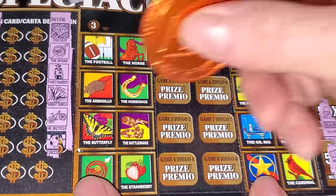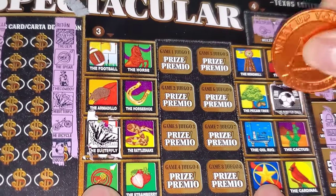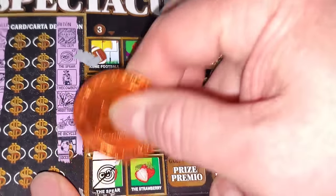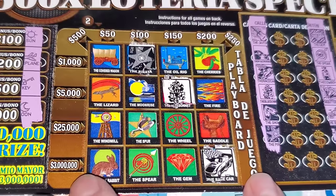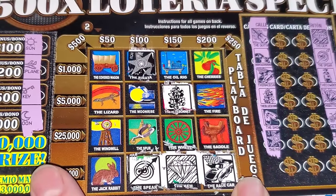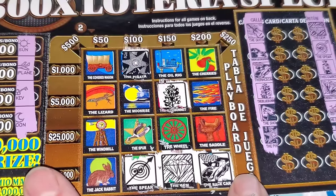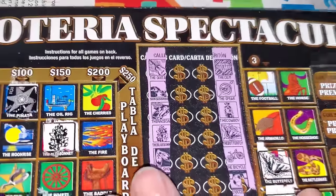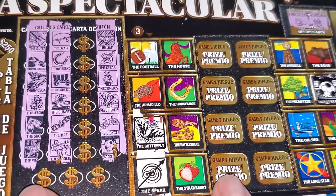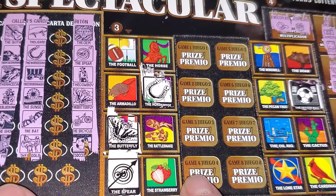Gym, spear, cowboy, butterfly, bicycle, soccer ball. Gym, spear, cowboy. Butterfly, bicycle, soccer ball. Okay. Let's just get Jackrabbit for $3 million, and well, I won't complain as much. Lizard. Horseshoe. Covered wagon. Sunset, bat, saddle.